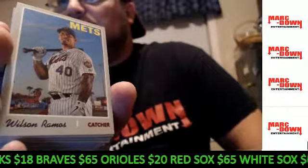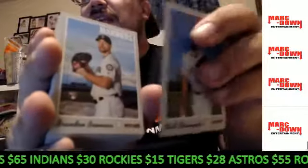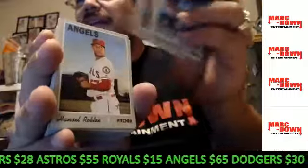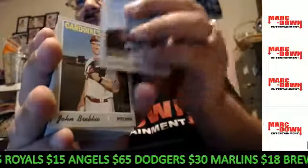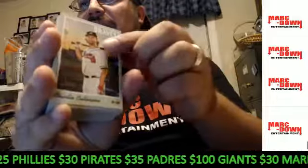Diamondbacks are 18, Braves are 65, Orioles are 20. Red Sox and White Sox 65 apiece. Nationals are 70. Cubs are 30. The Reds are 65. The Indians are 30. The Rockies are 15. The Tigers 28. Astros are 55. Royals are 15. Dodgers are 30. Marlins are 18. Brewers are 65. Twins are 22. The Mets are 120. The Yankees are 60. A's are 25.